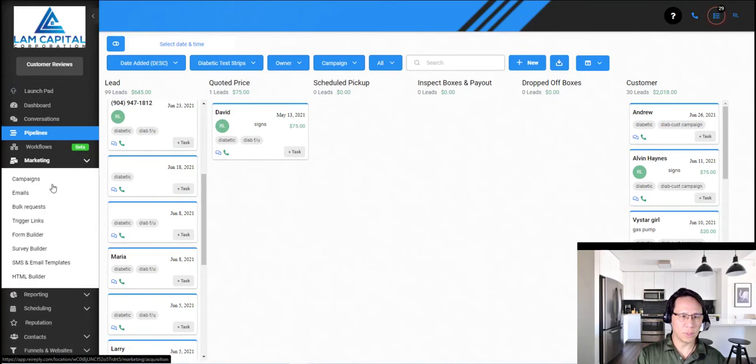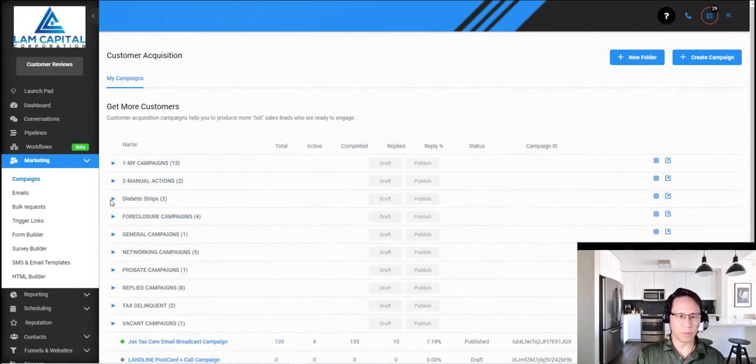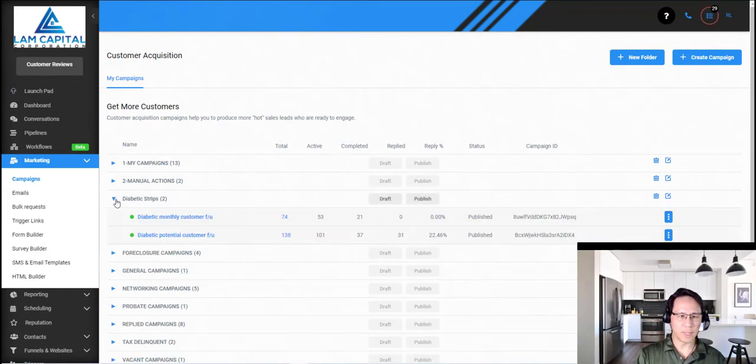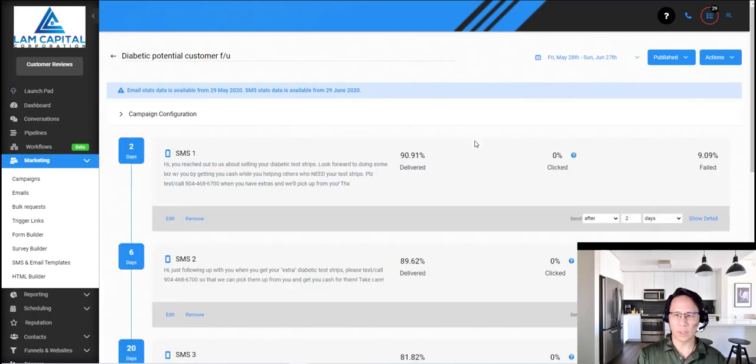Let me show you my various text messages that I have set up for the diabetic test strips. I created them here. These are different campaigns. You'll see here that I have one called Diabetic Potential Customer. And for this one, anytime someone calls me, it comes into the system, and I have a series of SMS messages that go out to them.